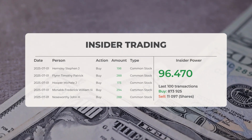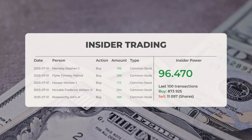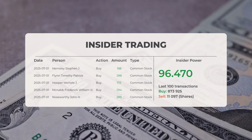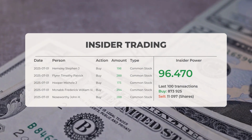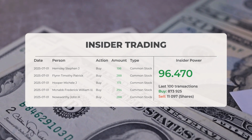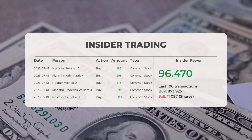Now, let's explore some recent insider trades. On the first day of July in the year 2025, Stephen J. Hemsley made an insider purchase of 198 shares of common stock. On the same day, Timothy Patrick Flynn conducted an insider purchase of 288 shares of common stock.